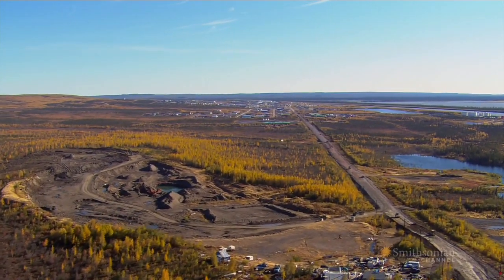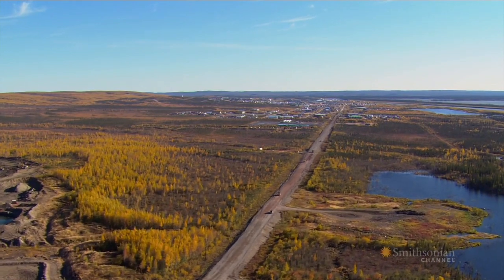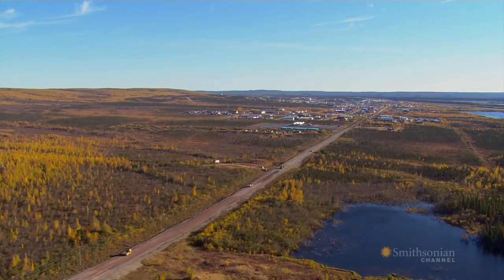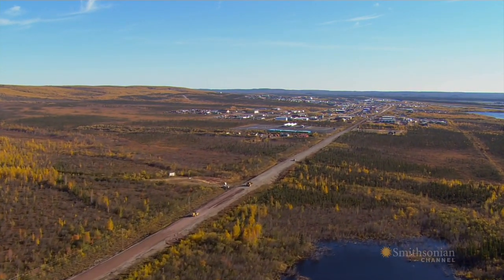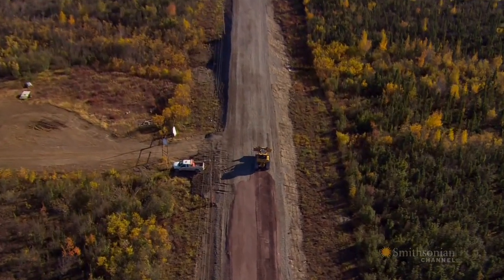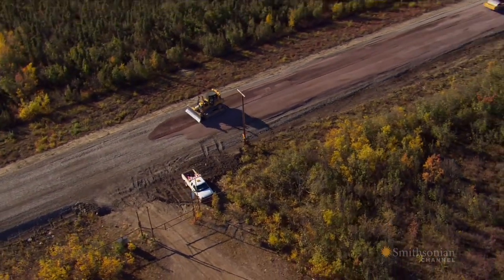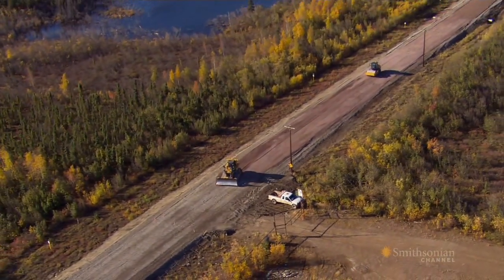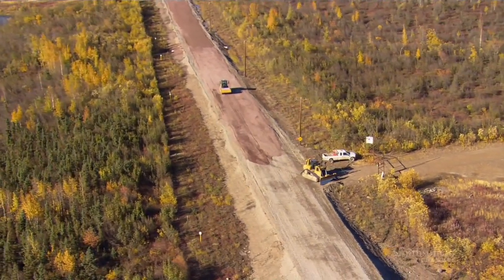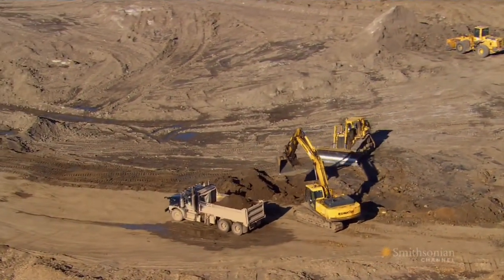Finally, beyond the Caribou Hills, we return to civilization and the opposite end of Northern Canada's biggest construction project. The Inuvik to Tuk Highway features three sections, two existing rough roads branching out from both communities, and a 120-kilometer stretch in the middle connecting them. Amazingly, the majority of the work must be done in winter to maintain the integrity of the tundra and permafrost. So far, over 1 million cubic tons of gravel have been used in the project.